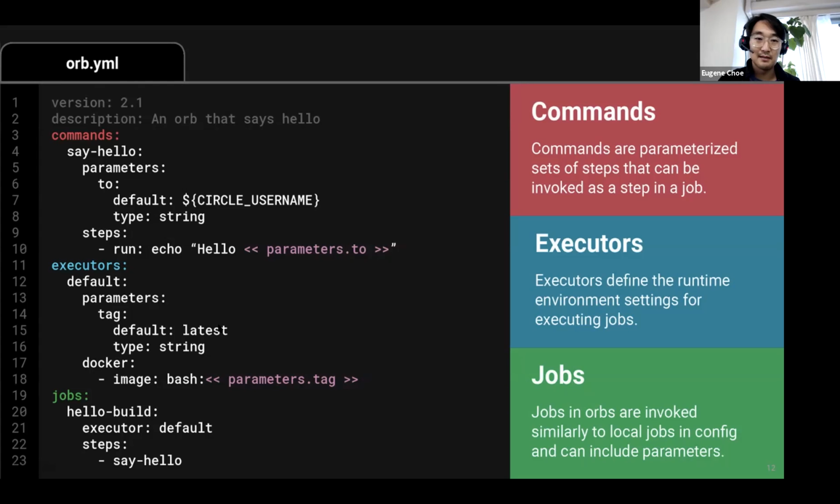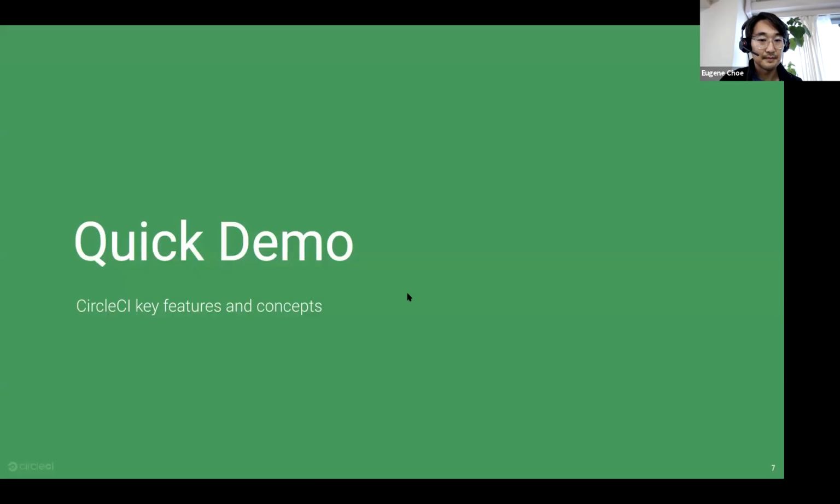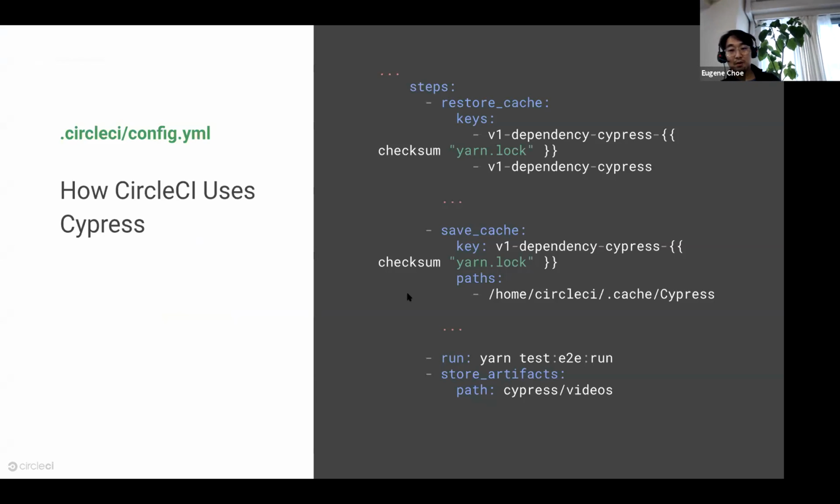I'm going to step backwards now, where I skipped over, to talk a little bit about Cypress. All right. So how CircleCI uses Cypress, actually. We use Cypress today, particularly in some of our front-end UX projects. And we also use the Cypress orb to create artifacts. We use it to create videos of the basic browser testing that's going on.